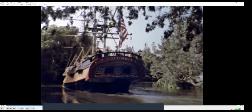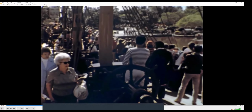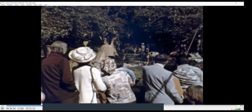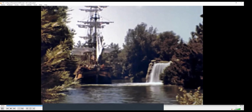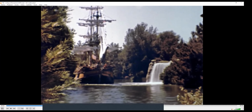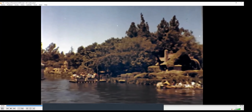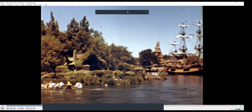Floating onward, we enter the beautiful river country and set sail aboard the realistic Columbia. Ways to travel these waters: the Mark Twain, the keelboats, the rafts, and the canoes. Something for everyone.